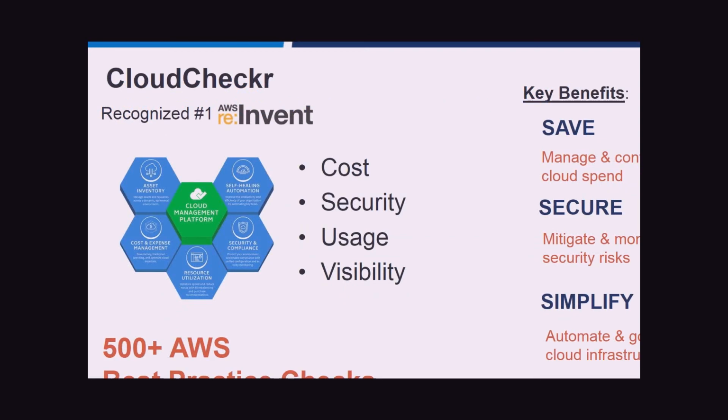CloudCheckr is pretty impressive. It takes a look with best practice checks at cost, security, usage, and visibility. What we want to do is to make it easy to see if it's got value for your organization. As Tyler mentioned, we make POCs available for our customers. And what that looks like is making 1 to 3 AWS accounts available to us for about 14 days. And around about the 15th day, we'll schedule a 45-minute webinar where we can highlight, using your actual AWS data, security exposures, underutilized AWS services, areas where you can save money, along with a handful of other corrective actions.